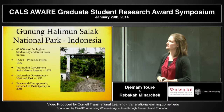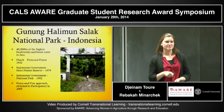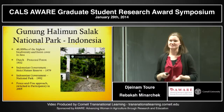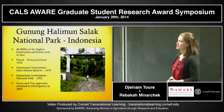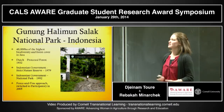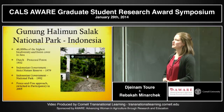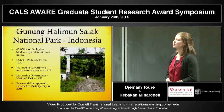Then the Indonesian government turned it into a strict nature reserve in 1979 using those same maps that the Dutch government had promised to rezone. So obviously still very much contested. The maps don't show any of the settlements within the park boundaries. Then in 1992, it was turned into a national park.